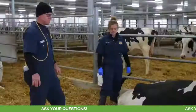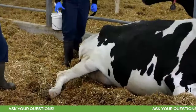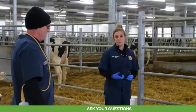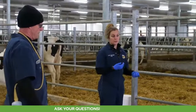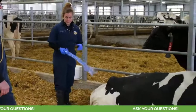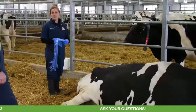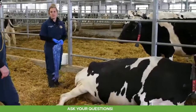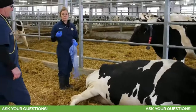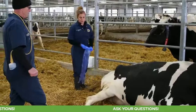So we're going to continue with a physical exam on a down cow, because if you don't find anything wrong with the legs, you do want to continue on and make sure that you've found as much as you can. So our next step is going to be a vaginal and a rectal. You don't need to do a vaginal on any animal that's more than sort of 7 days fresh, but doing a rectal should always be part of your physical exam.